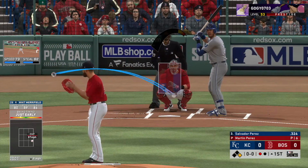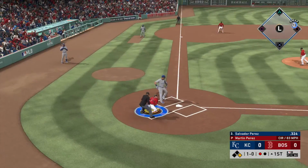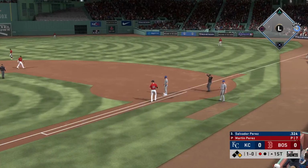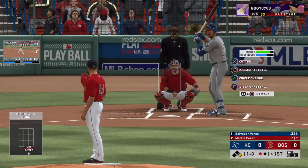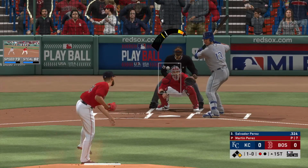Batting third, the catcher, number 13. Here's the catcher, Salvador Perez. In the dirt here, and almost had him, but he's able to make it back to first safely. Merrifield, base runner at first with 1 out.